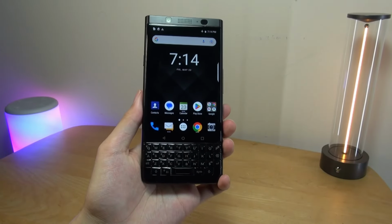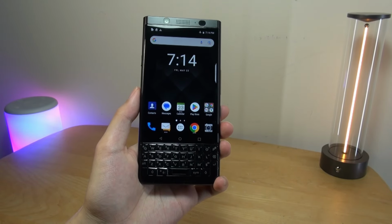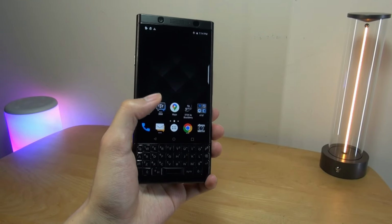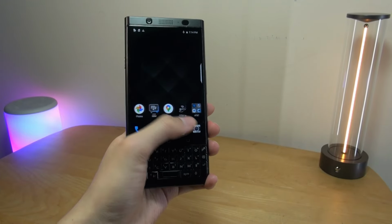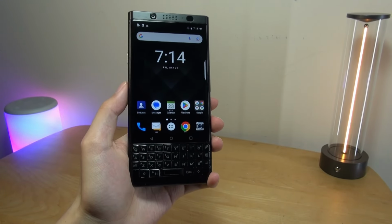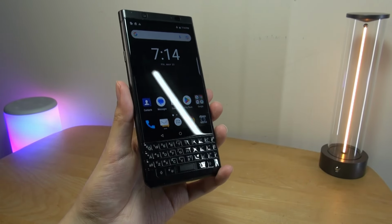But here's the thing, even though TCL never found critical success on their smartphone business, they're still quite well known for making good quality TVs and displays at affordable price points. And so it's never been a brand that has had poor quality in my experience. It's just they never really caught on, mainly because of the stiff competition in this particular industry. But regardless, they definitely did a very good job in terms of the hardware of the KEYone here.